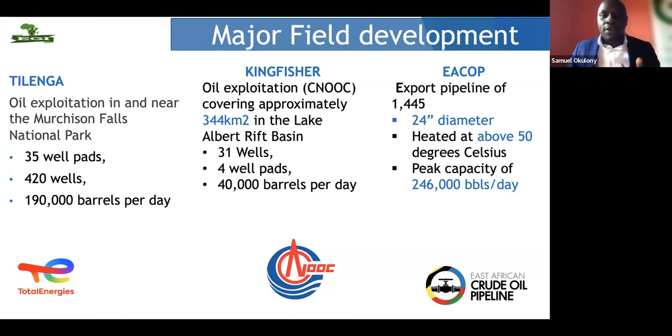All this oil, part of it will be taken to the EACOP, which will be transporting the crude out from Uganda to the Tanga port in Tanzania and exported to other countries. The EACOP covers about 1,445 kilometers. It's a 24-inch diameter pipeline. It's going to be heated at 50 degrees Celsius because of the waxy nature of Uganda's oil, and is expected to transport about 246,000 barrels of oil per day.